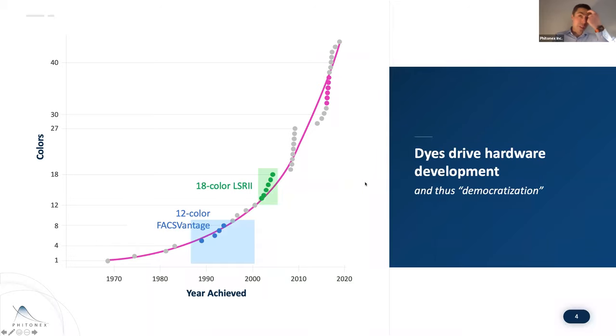And so one of the things we're going to talk about today, because we're going to talk about the use of NovaFluors across a number of different types of instruments, is the interplay between dyes and hardware. You get an advance in tandems, and then you have the response of hardware. Now we have to create a 12-color advantage, or, okay, now we've got the Q dot, so we really need to develop the ability to detect that many colors, and then we get the development of an 18-color LSR2. And so dyes have been really driving hardware development.